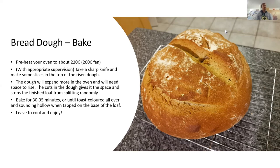So this is why if I use rye flour, I tend to mix it around about a third rye flour to a third wholemeal or a third white, depending on how you want to do it. That will give you enough stretchiness to still incorporate the rye flavor without compromising the type of dough and how you make the bread. Back over to you, unless there are any more questions.